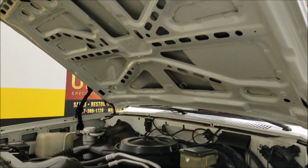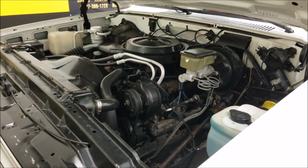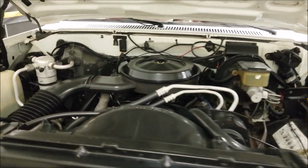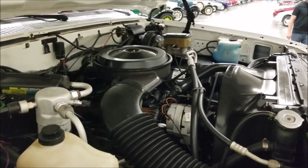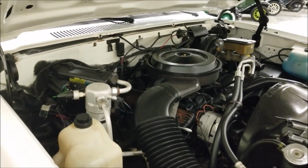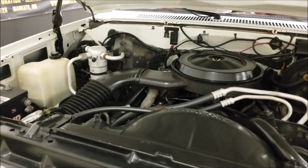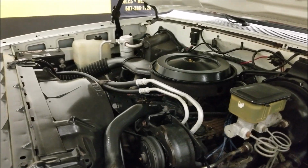You can see the induction hood there. 350, power steering, power brakes, AC. Once again, AC does blow cold. Pretty stock looking under here. Nothing too crazy as far as modifications go. Smooth running 350, sounds good.